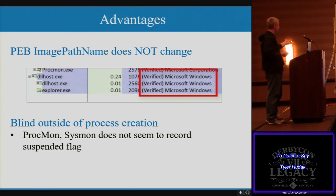And so programs like Process Explorer see where the path name is pointing to, and verify the signature that way. Well, the path name still points to the legitimate program, and so it verifies. And like we saw, outside of the actual process creation that we saw in Process Explorer, I haven't found anything yet to record that it was launched in suspended mode. So how can we detect this?